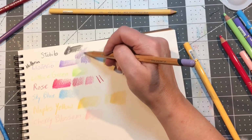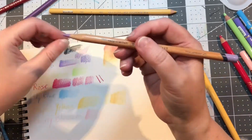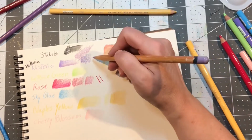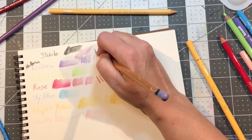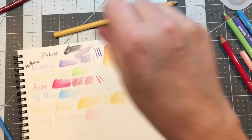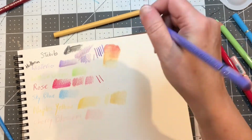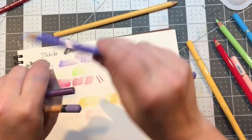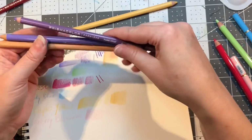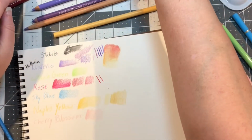I suspect the lightfastness rating is probably better for the Derwent, and it's a little pinker, but I would say the Derwent Lightfast probably feels closer to the Holbein than it does to the Prismacolor. The Prismacolor is softer, so that might be some helpful information there.